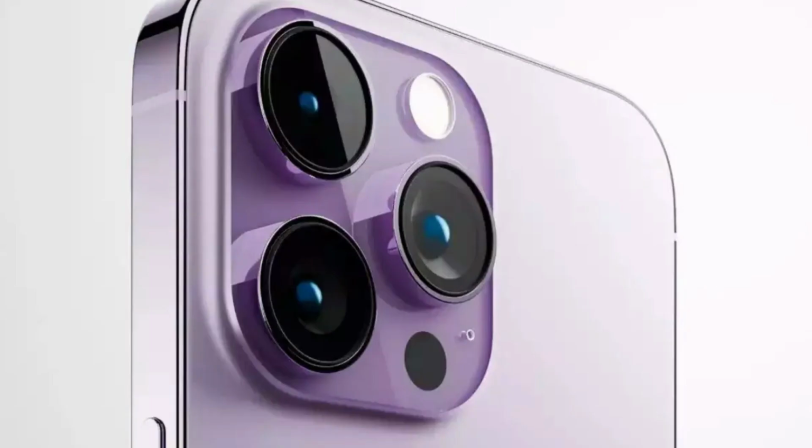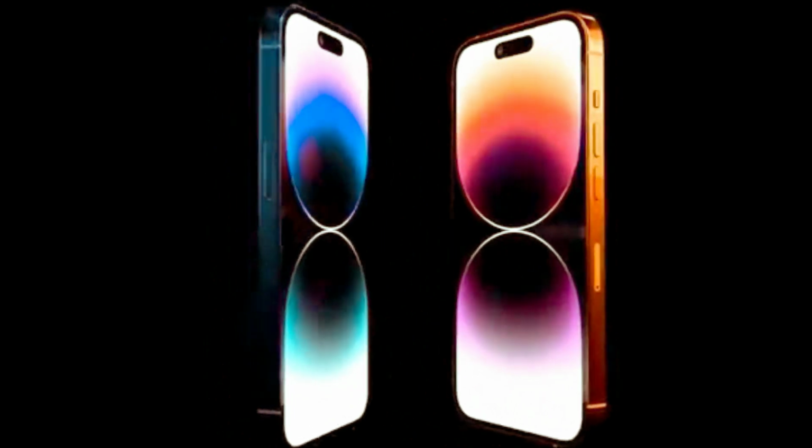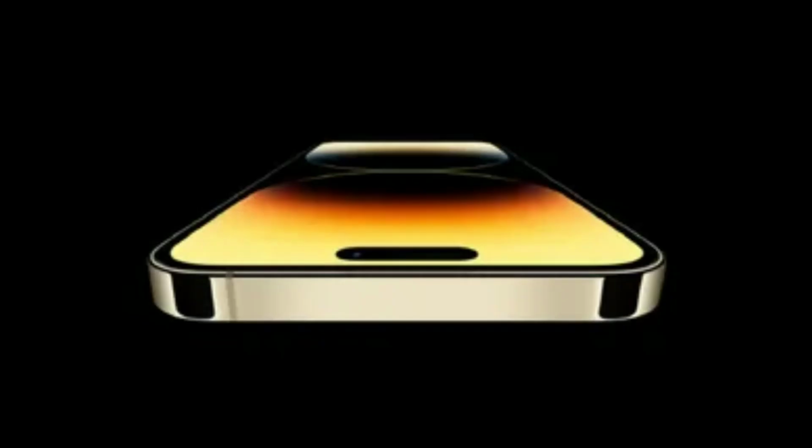We're going to talk about 3 new changes that are coming to this model, and let's start with change number 1, and that's all to do with the RAM. We've been told in the past by mixed leaks that we'll either be seeing 6 GB of RAM inside the iPhone 15 Pro models, or 8 GB of RAM.